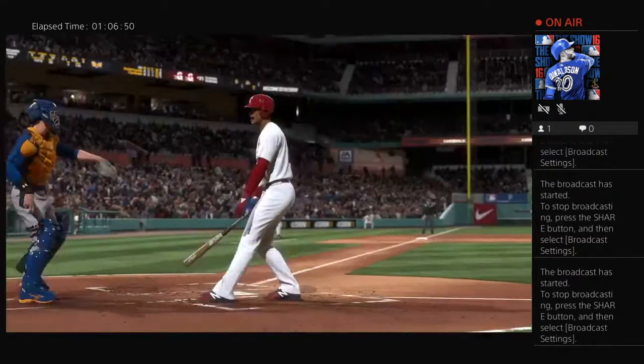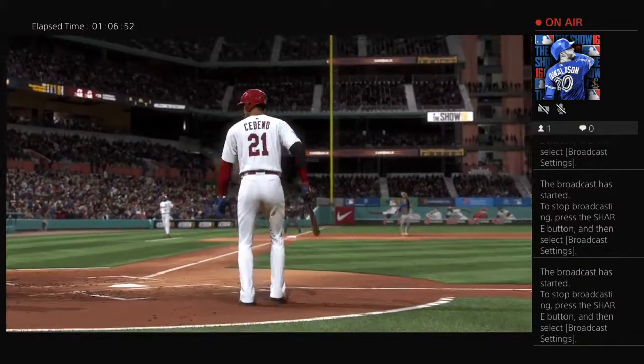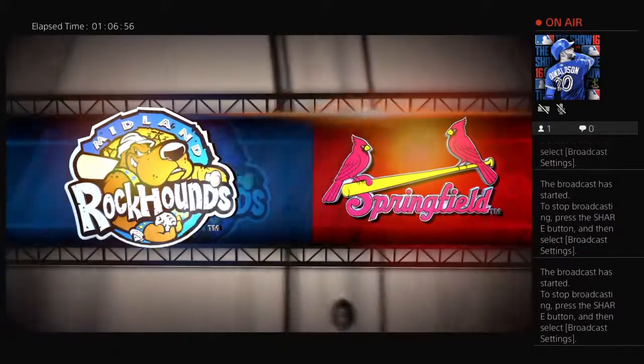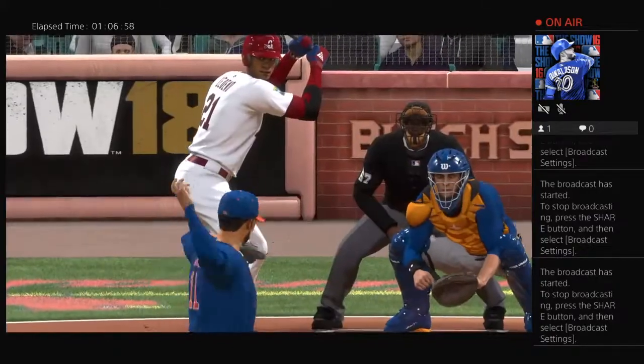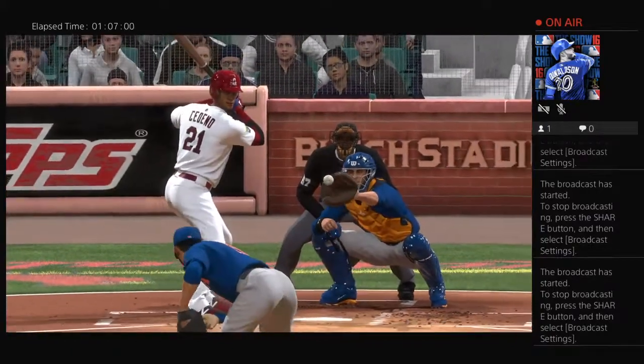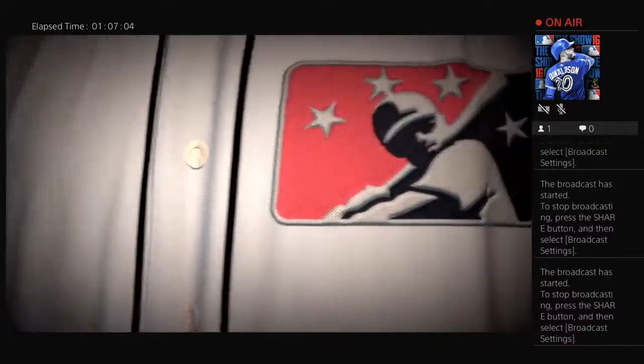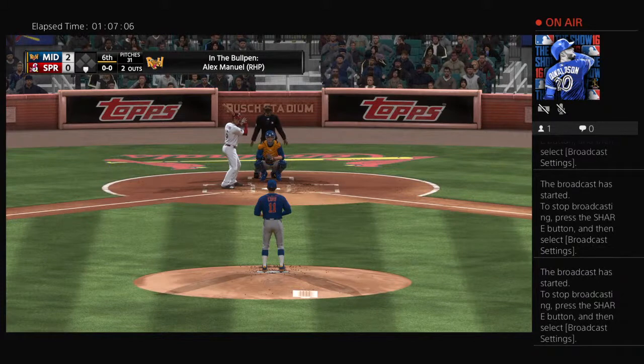And here's a changeup in there for a called third strike, and that's the second out of the inning. Oh, man, he's been absolutely getting overmatched at the plate the last couple of games. That's his fifth strikeout in this series alone. So clearly this pitching staff, they figured out how to attack this guy. We'll see if he can make any adjustments.